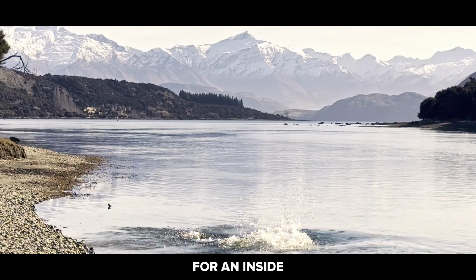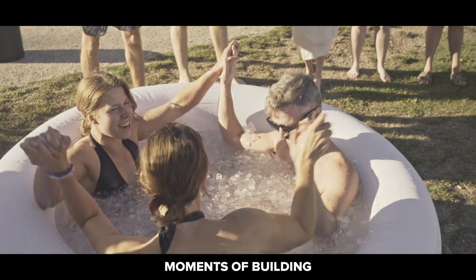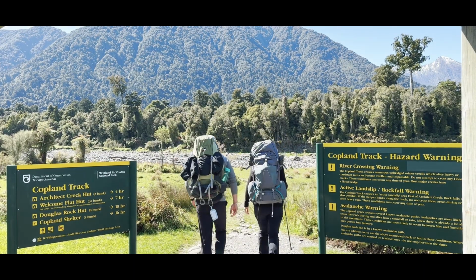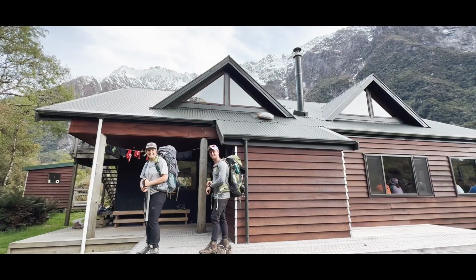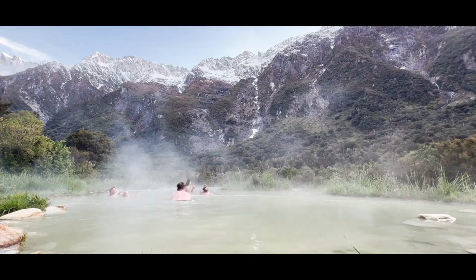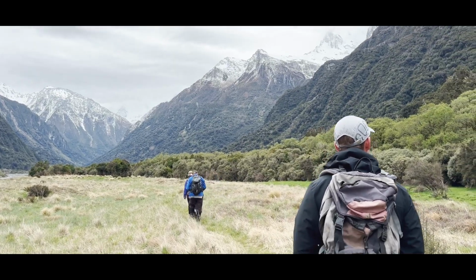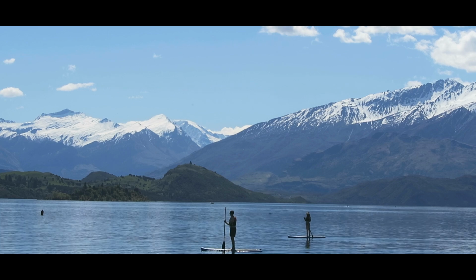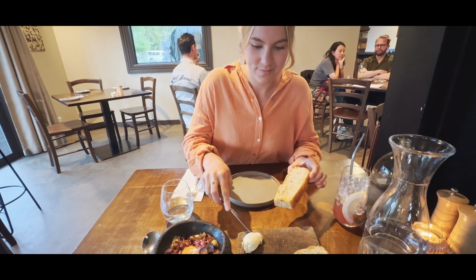Join us weekly for an inside look at the ups, the downs, and the behind-the-scenes moments of building our wellness brand. We start the week off by trekking to Welcome Flat Hut on the Copland track with our friend Max, enjoying the hot pools, connecting with the hut warden, and giving time back to ourselves to be present. We return to sunny Wanaka for lake dips and a well-deserved meal at the best restaurant here.